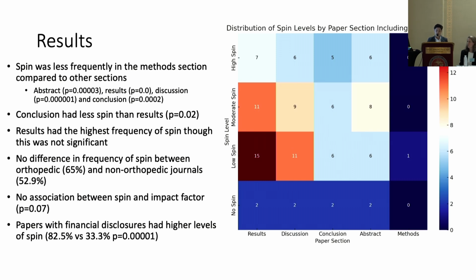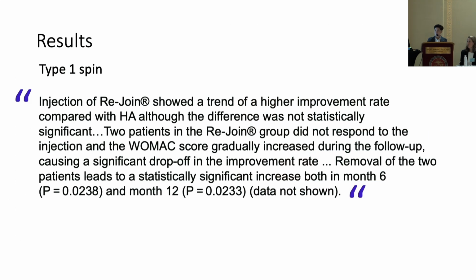There was no difference in spin between orthopedic journals and non-orthopedic journals, and there was no association between spin and impact factor. Papers with financial disclosures exhibited spin in 82.5% of cases, while those without, 33.3%, and this was significant.